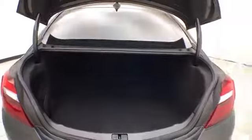Nice size trunk. Wide opening makes it easy to get things in and out. And a removable cargo net, perfect for keeping smaller items secure. And very clean, no dents or dings in the body.